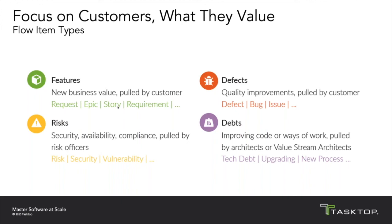Features, which are new business capabilities, which your customers are willing to exchange money for, or time for, even if you're an internal product. Defects, those are the quality improvements to a product that's already in use. Customers definitely value that. So when we look at features and defects, this is the obvious value creation layer. But there's another layer, which is called business value protection. If you're not securing your system, patching vulnerabilities, remaining in compliance with regulation, you're exposing the business to risk through your product. So software delivery work that mitigates risk and protects the business also flows in a value stream.